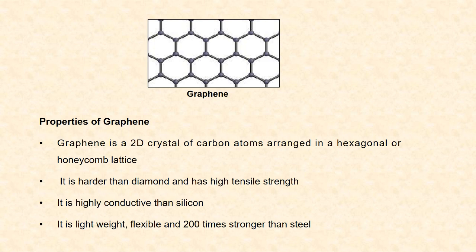Graphene is a two-dimensional crystal of carbon atoms arranged in a hexagonal or honeycomb lattice. It is harder than diamond and has high tensile strength. It is 200 times stronger than silicon. It is light. It is 5 times stronger than steel.